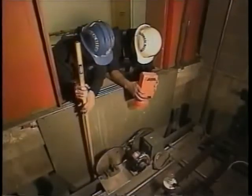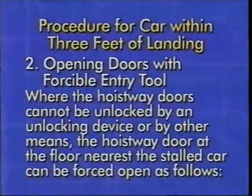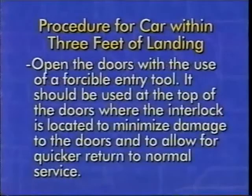Method 2. Opening the doors with a forcible entry tool. Where the hoistway doors cannot be unlocked by an unlocking device or by other means, the hoistway door at the floor nearest the stalled car can be forced open as follows. Turn off the main electrical disconnect switch. Open the doors with the use of a forcible entry tool.